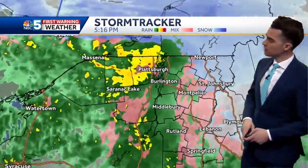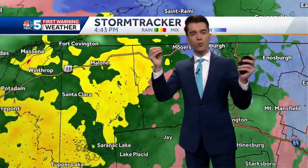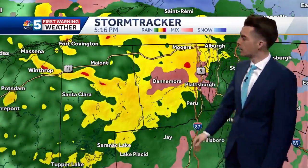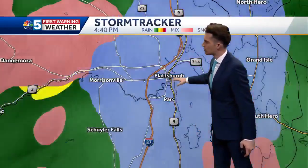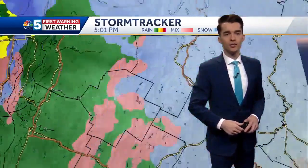So we'll zoom in here and show you where the rain is falling. A lot of this is enhanced because when the wet snowflakes are in the air, the radar beam gets a little confused. So it's not as heavy as it looks at first glance here. But you can see the Saranac River here as it winds through and south of Plattsburgh up to Lake Champlain, raining there north and south of the river.